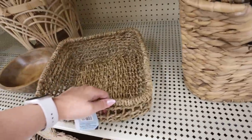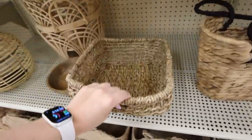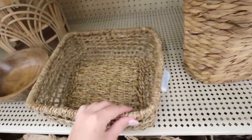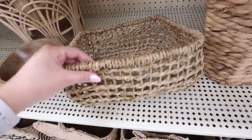Love this one. It's very bendy. I like how it's more cool toned. This was originally $34.99, would now be $8.75. This would be perfect as a little fruit basket on your counter for some apples, bananas, oranges, whatever you like to keep out to snack on. I really like this one.